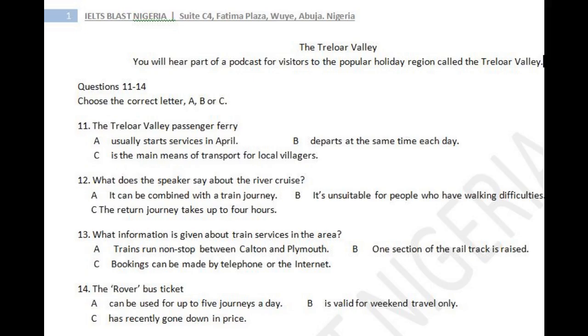In the past, the river was the main form of transport in the area, and as in the past, today's ferry service operates according to nature. The river estuary is tidal, and so the ferry timetable differs from day to day, according to the times and height of the tide. The ferry is also seasonal, normally running between April and September, depending on the weather. A timetable for the whole year can be downloaded from the internet by visiting www.trelorferry.co.uk.